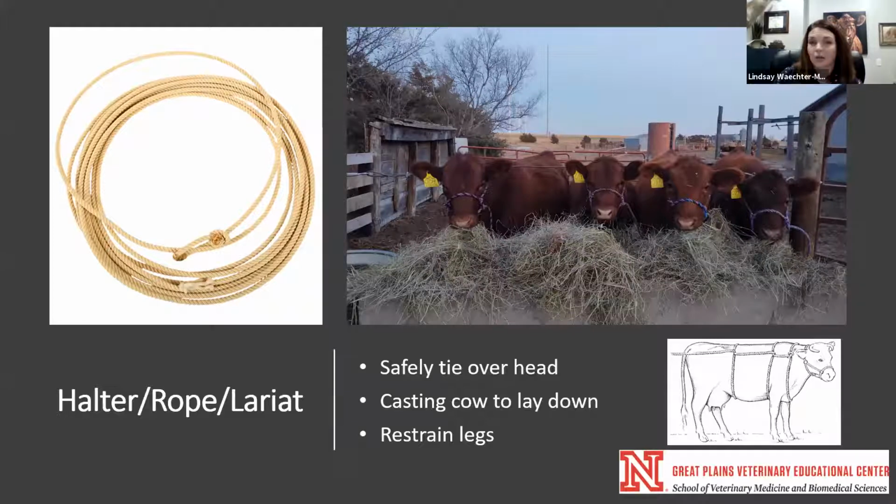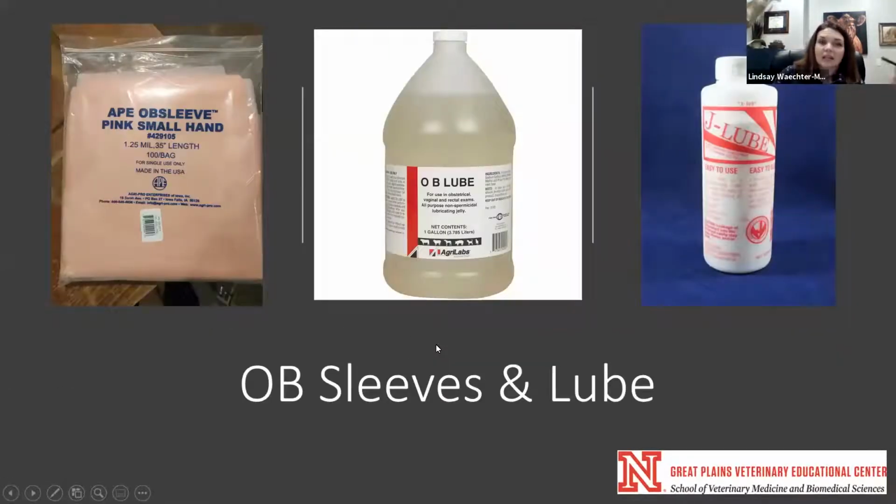We don't want her to knock over the colostrum, or we don't want you to get kicked either. So the second thing that's in there that's really important is OB sleeves and lube. You can never have too much lube when you're dealing with dystocias and pulling calves. The one right here in the middle is the one that I use the most. It's just a non-spermicidal generic OB lube.